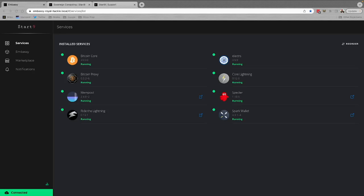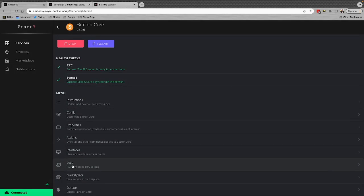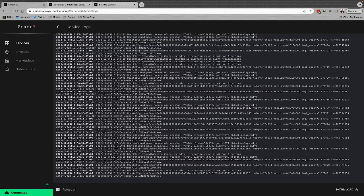Lastly here, I want to go into the concept of troubleshooting. Let's say you're encountering some issues with your Start9 Embassy and you want to get to the root of the problem. Well, there's a few things that you can go ahead and do. So let's say that you're having a problem with a program, but it still says running. Everything seems to be working. If you're technically inclined, you can go in, click on the application, and go to logs. And this will give you a list of basically what the program has been doing.